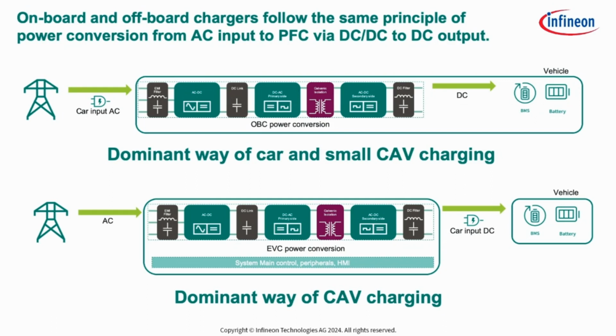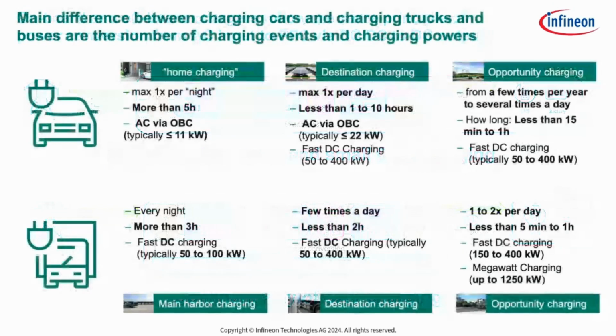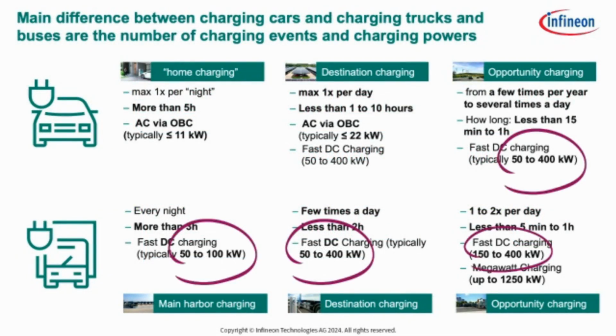And the power levels can reach multiple megawatt hours, and also charge time for the electrical vehicle will be much shorter. Let's have a look a little bit deeper. What are the differences? On this slide you see different charging powers for commercial vehicles.